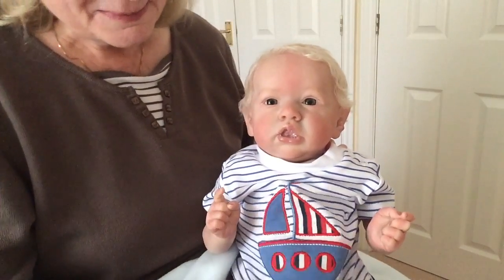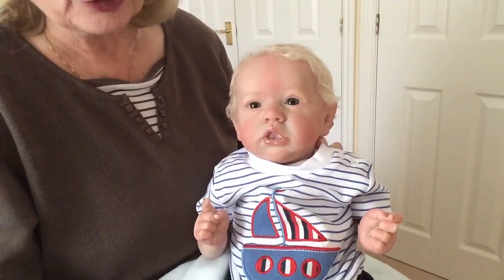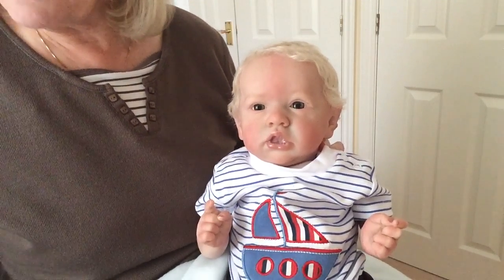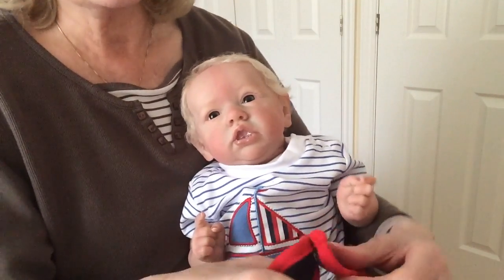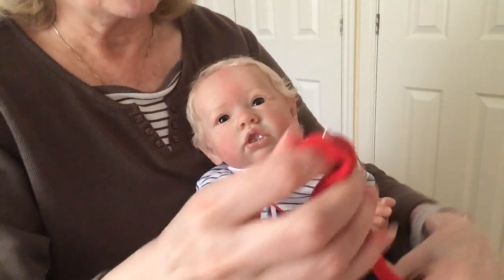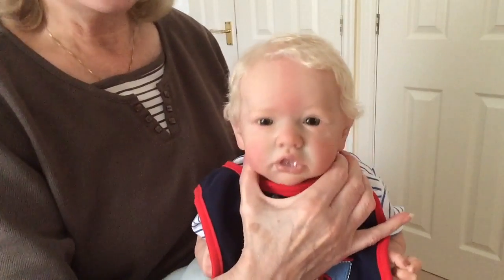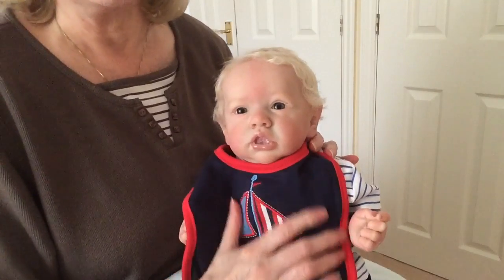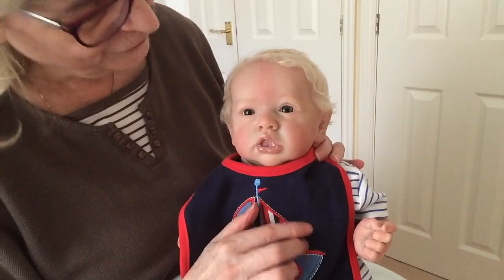And she sent him in this lovely two-piece outfit, and he's got a nice little body on and some little white socks, and she sent this lovely bib that obviously goes with this set. Come on, darling. I'm going to tell you what his name is in a minute, but I just thought I'd show you this first. He's got this lovely bib that goes with the set. There he is. So that Mummy can give him a feed, which we're going to do later. I'm sure he's hungry after his journey, aren't you, darling?